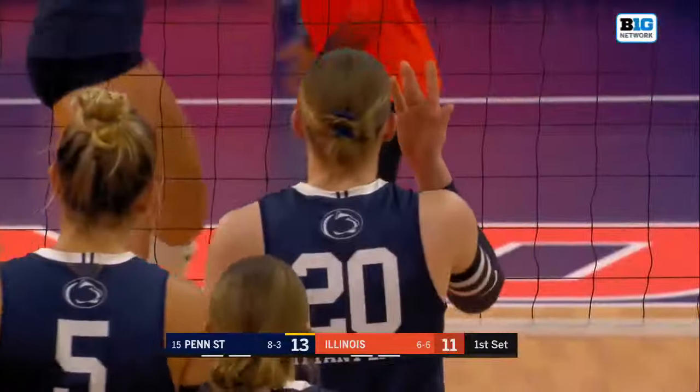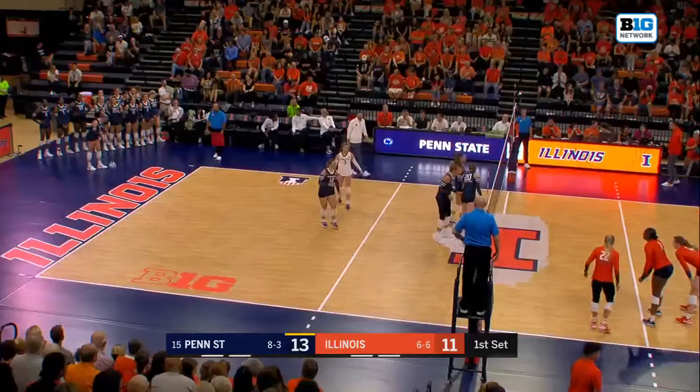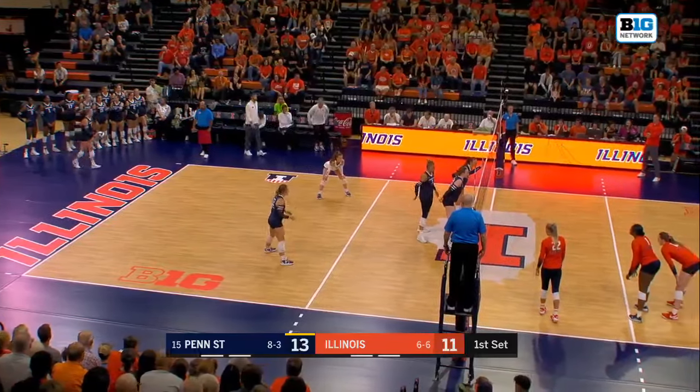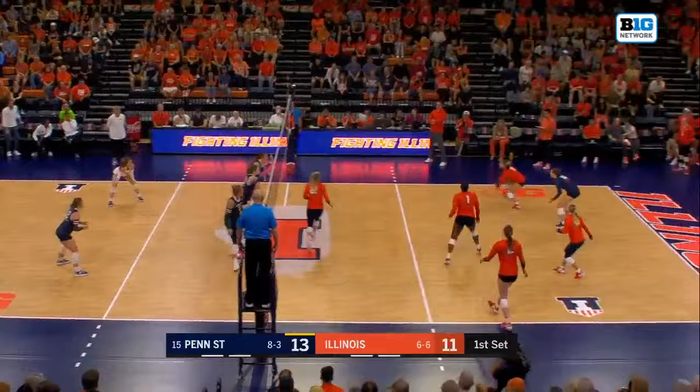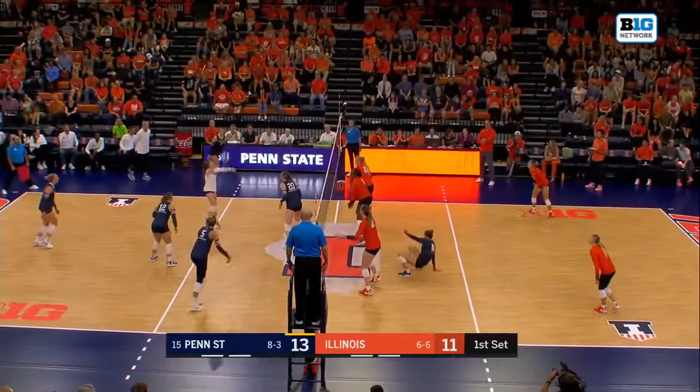Well, I'm impressed with Illinois' serve-receive. The first ball contact is really good. It's getting in front of the 10-foot line. You've got Mosier able to set a variety of hitters right now, but she's only got the two in the front row. There are no back row attackers right now for Illinois in the backcourt. They're all DSs.